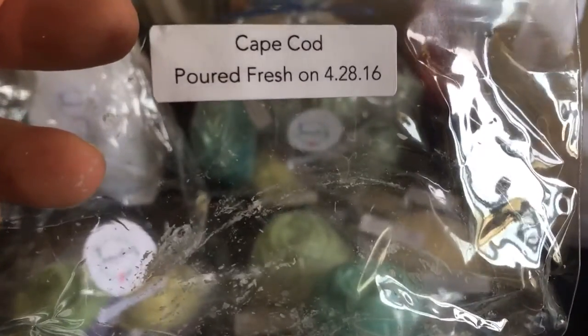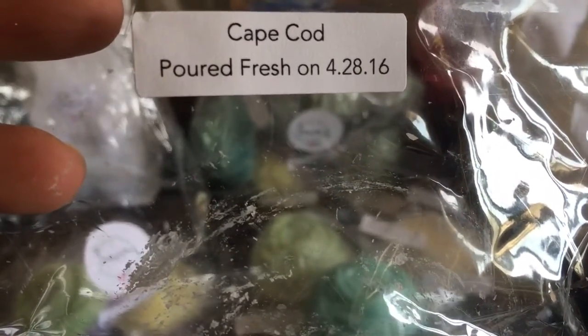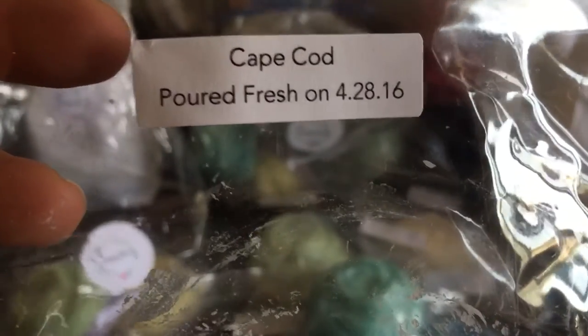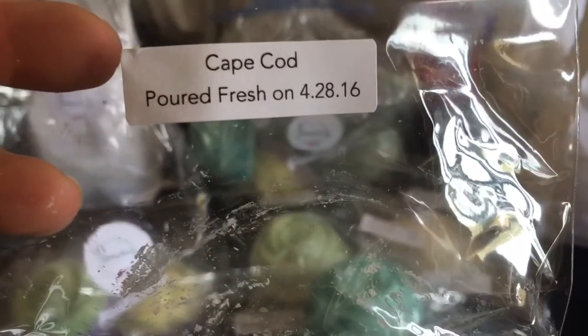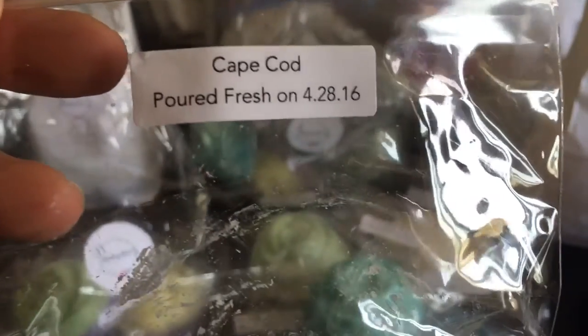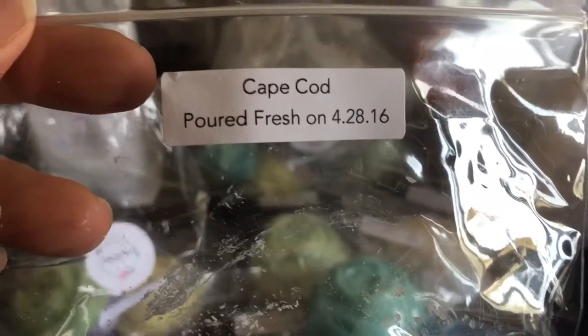But anyhow, Cape Cod is one of my favorites in this. It's Salty Sea Spray, Weathered Driftwood, and Water Lily. It's so pretty, because the water lily is definitely a floral note, but a very soft floral note. And you just get the salty sea spray. I love it. And the driftwood, I don't know what weathered driftwood is supposed to smell like, right? It's really good. I love it.